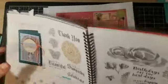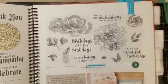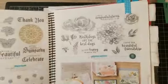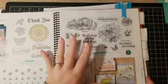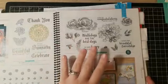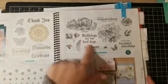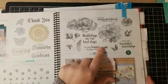The next one I want to point out, make sure you don't miss, is the Beautiful Friendship. This one, you guys, I've used this stamp set so much, and I truly believe you cannot make a bad card with it because it is so gorgeous. The watercolor look to the stamp sets is phenomenal. You just cannot make a bad card with this stamp set. So make sure that you're getting this at a discount.